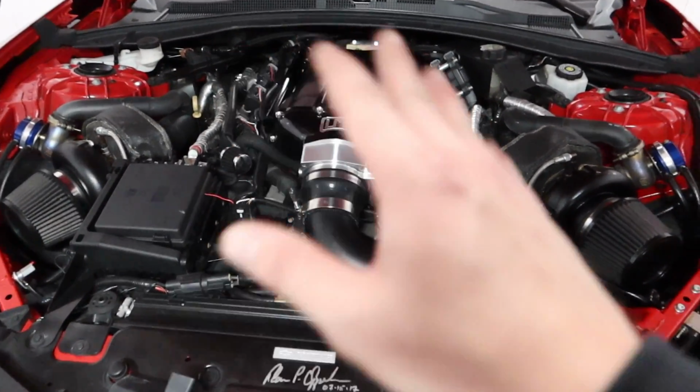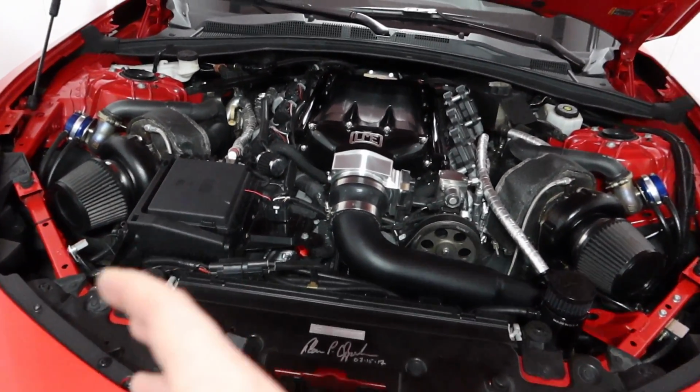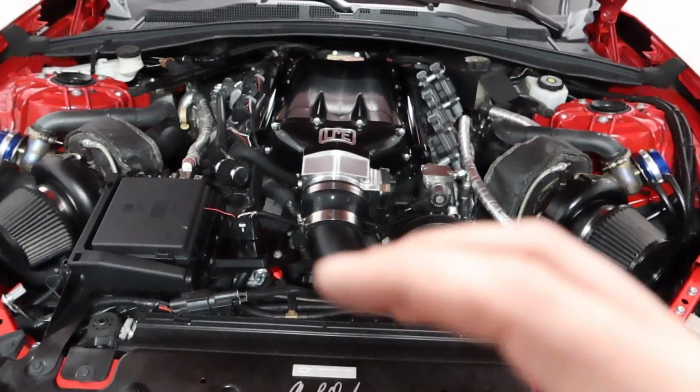That's a good problem to have, but it's also a bad problem to have because you don't want to blow up your engine. So we added a third wastegate which kind of controls the boost more. We do have an electronic boost controller that helps us with that as well, but that was one of the things we had to do in order to make the whole setup work.